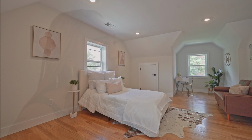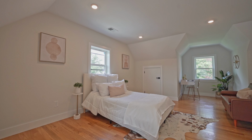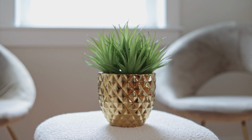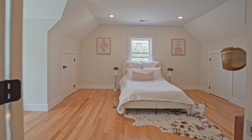So this room actually took a lot of thought. This was a challenge for both of us, and I'll be candid with that. The reason being is because we first thought about just staging it as a bedroom. Then we thought about just staging it as an office or a multifunctional room. Then as we were looking at our inventory and our furniture, we were like, why can't we just do both? So that's how we came up with the concept for this room.